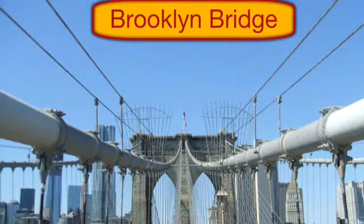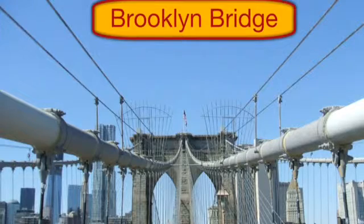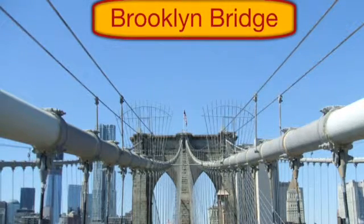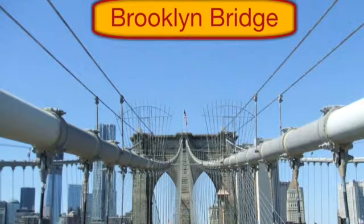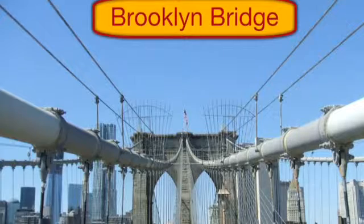In recent decades, the landmark structure has been refurbished to handle the traffic demands during its second century. The bridge, which now accommodates 6 lanes of automobile traffic, carries approximately 145,000 vehicles per day. After nearly 120 years, the bridge still has the 44th longest main span among the world's suspension bridges.